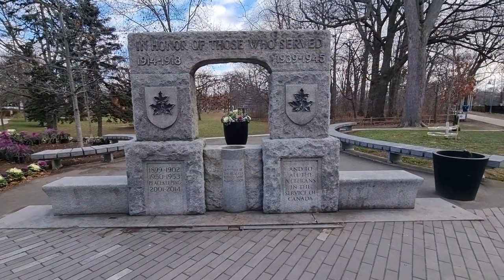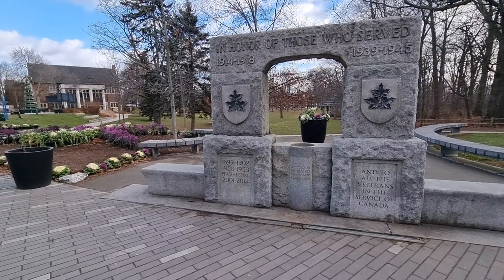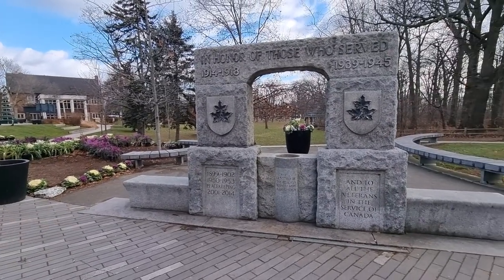Kew Gardens is a busy 6.5-hectare park and it stretches from Queen Street East down to the lake shore. Along its Queen Street edge you'll find a cenotaph, seasonal flower beds and a library.